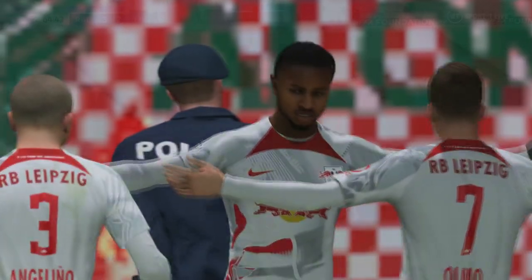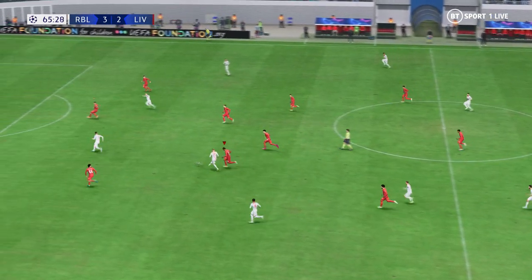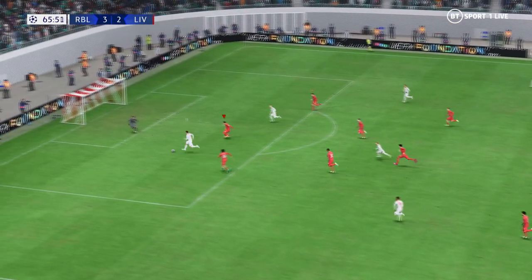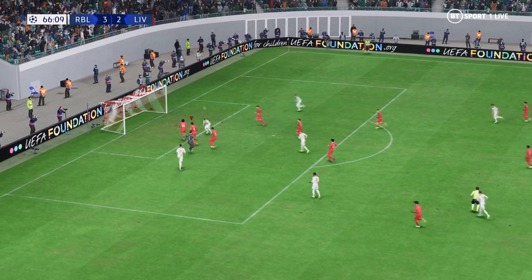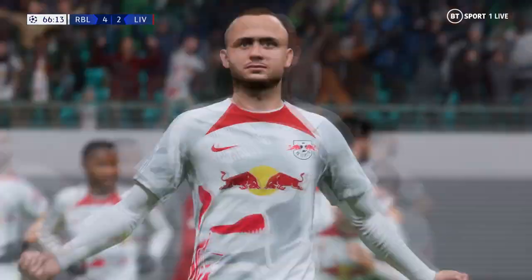Konrad Leimer. Andres Silva. Oh, must be. And a goal. It was served up on a silver platter for him.